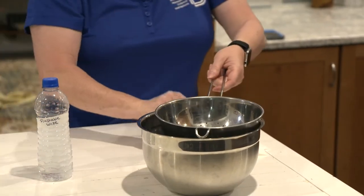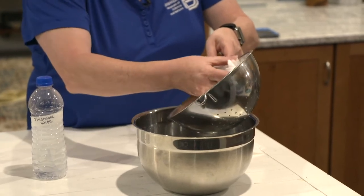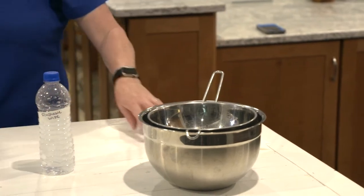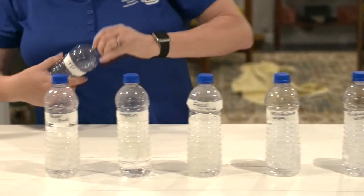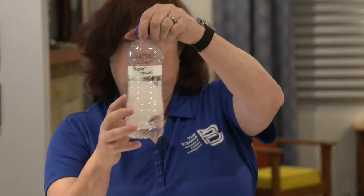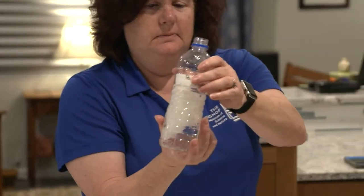So I'm gonna clear out my strainer, and we'll try the next one. The next one is paper towel, and you can see there's a lot of clear water in here, and we'll see if this comes out.